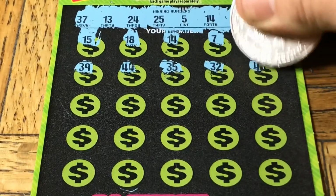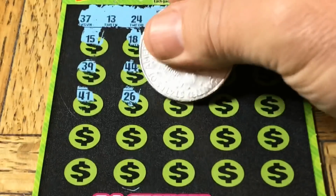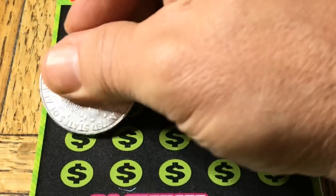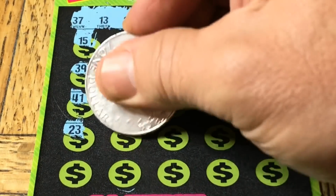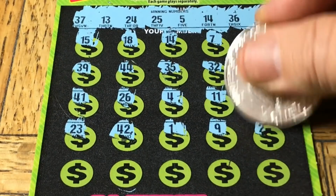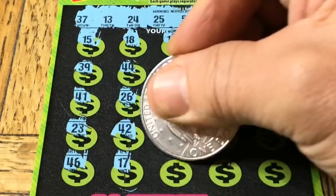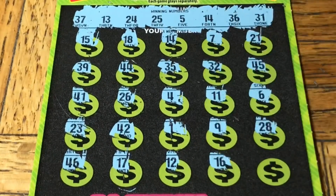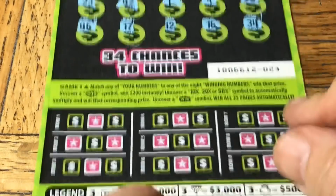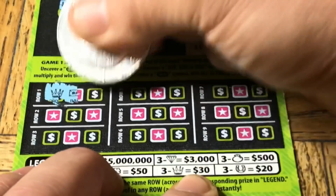32. 45. This ticket will not stop moving. 41. 26. A single 4. Chicken legs, a 6. 23. What do we got there? That's a 42. And number 1, a 9er. 28 is that. 46. 17. 12. Moochie. 16. So hope you gave us a little Moochie energy. 34. So we got the single up there. Yep, single match. But let's go to the bottom and see if there is a companion match or a win or something of note.